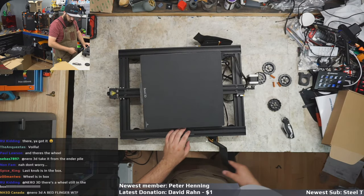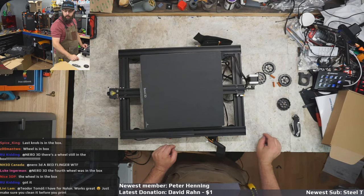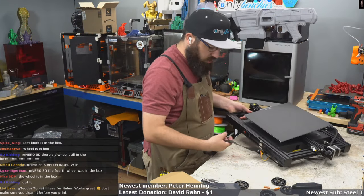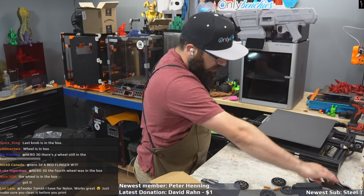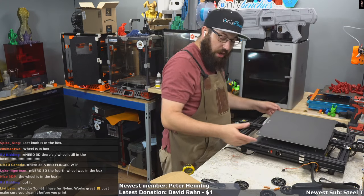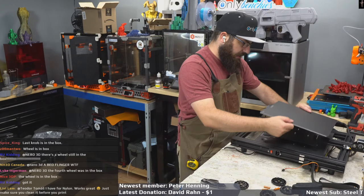Okay, why were these not attached? I'm a little confused. I'm gonna put them on. I'm gonna reference the manual and see if the manual says anything about that. If not, somebody goofed. And that's already a ding against it.